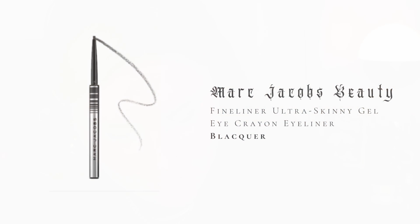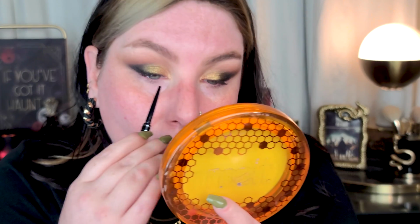And I'm gonna try out this little teeny tiny guy. This is the little fine tip liner in the shade Blacker. Yeah, fine liner, ultra skinny gel crayon. I'm gonna try this one out just in the lash line, tight line. There we go. Oh yeah, you can get right in there. That's perfect for the tight line, for the upper lash line.